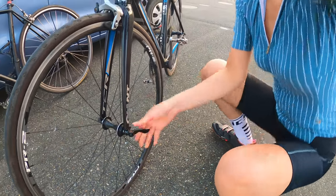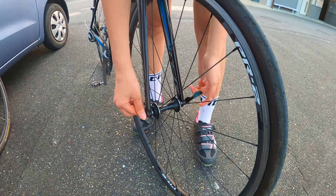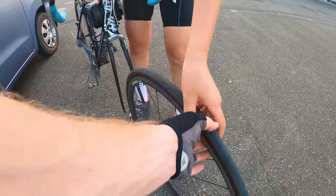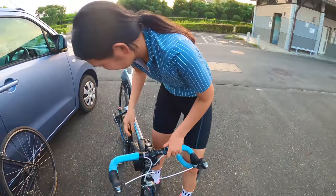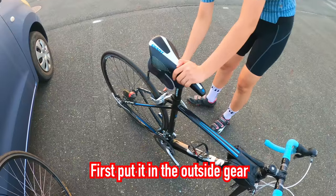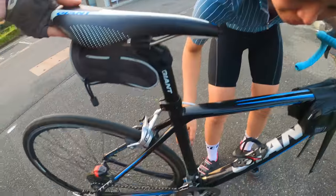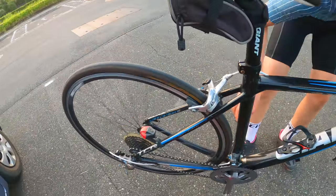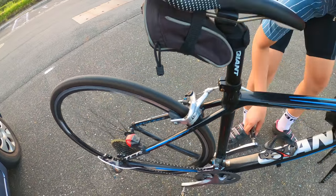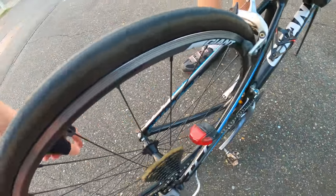Okay. Good job. So we're gonna put that in the small ring in the back. There we go. Okay. All right. And same thing here. We're gonna loosen this up, and we're gonna take off the back wheel.